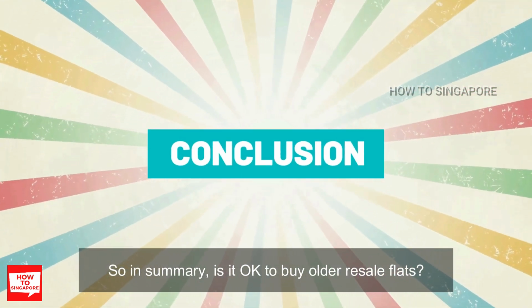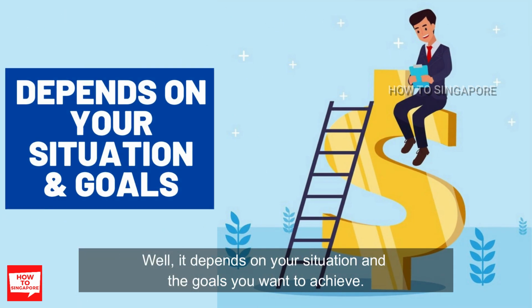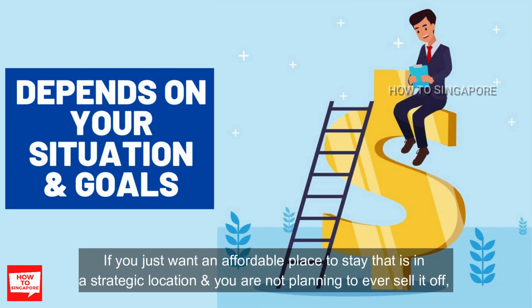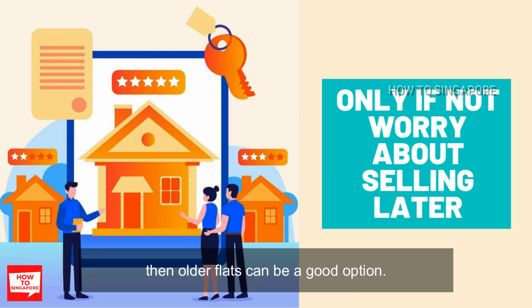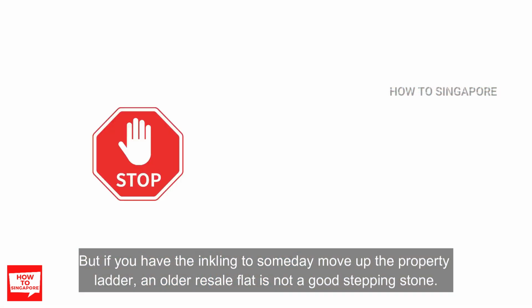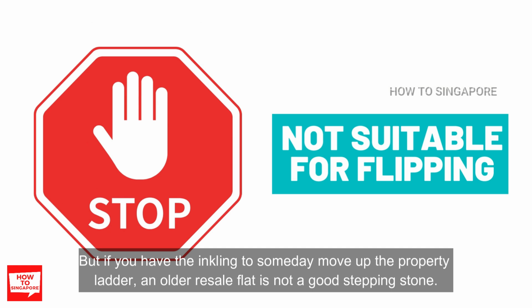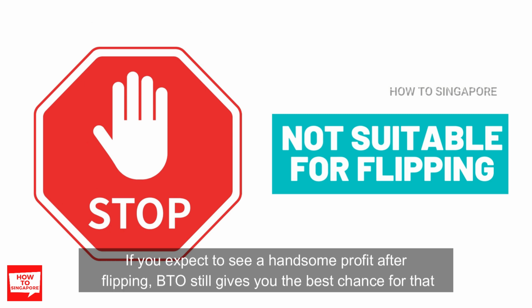So, in summary, is it okay to buy older resale flats? Well, it depends on your situation and the goal you want to achieve. If you just want an affordable place to stay that is in a strategic location and you are not planning to ever sell it off, then older flats can be a good option. But if you have the inkling to someday move up the property ladder, an older resale flat is not a good stepping stone. Buying an older resale flat does limit your retirement options. If you expect to see a handsome profit after flipping, BTO still gives you the best chance for that.